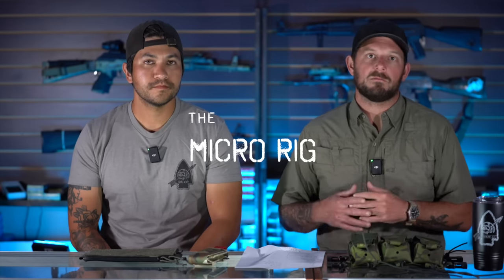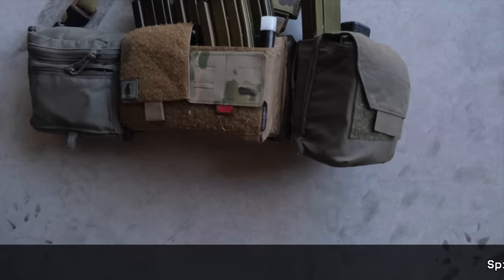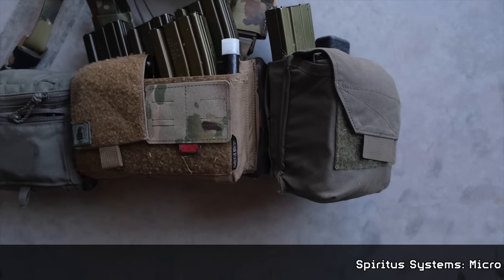We'll just kind of jump into that. Yeah, so let's just start with your micro rig. That is something very common. That's actually probably what I recommend for most people to grab. It's very expandable. You can start with something that just holds three mags, roughly, and then expand on it. So it's a great rig to start with.